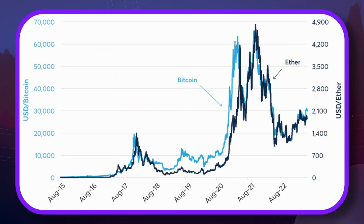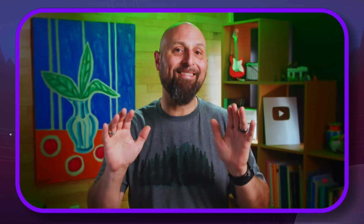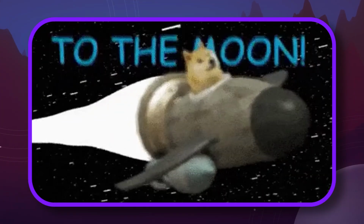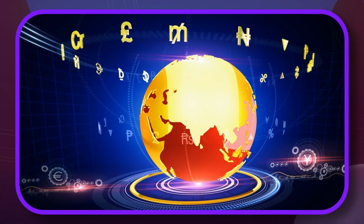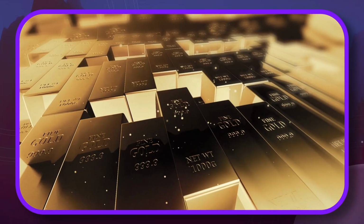You've probably heard of volatile cryptocurrencies like Bitcoin and Ethereum. Well, stablecoins are cryptocurrencies designed to minimize price volatility. Unlike your dodgy coins, which can swing wildly in value, the price of stablecoins is kept steady by being pegged to follow the price of relatively stable world currencies or even store of value assets like gold.